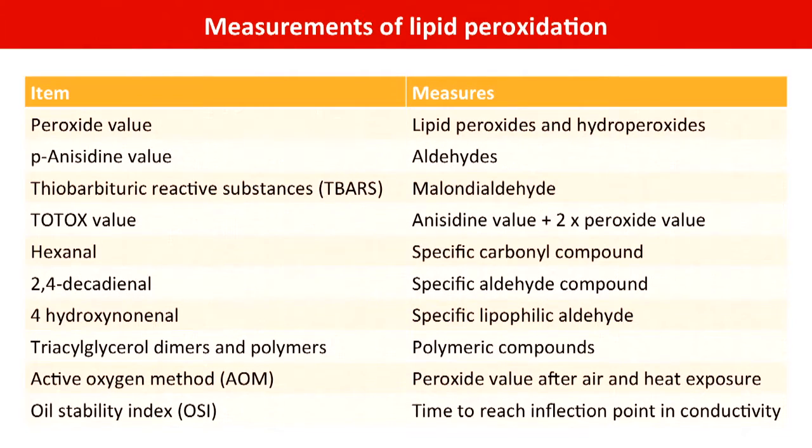And then these are more specific components, and these are primarily produced from the breakdown of linoleic acid. So you have hexanal, 2,4-decadienal, and 4-hydroxynonenal. They are relatively specific compounds, but the assays are relatively hard to do. They're not quick, and that makes it difficult to evaluate the quality of a lipid on the fly when you get it into your feed mill. There are some predictive methods also. The active oxygen method, where you bubble oxygen through your sample and then measure the peroxide value over time. If you get an increase in peroxide value, you know you're at the beginning of that curve. But if your peroxide value stays stable and relatively low, you can probably assume that lipid is already peroxidized, because you're at the end of that peroxide curve.